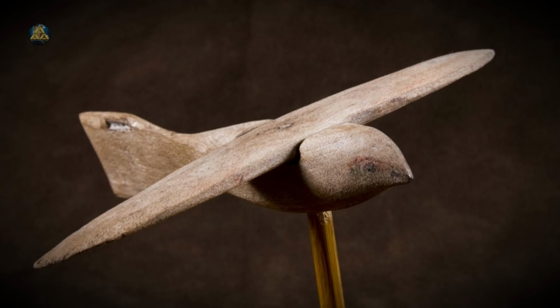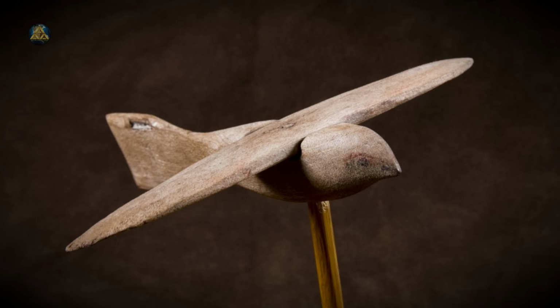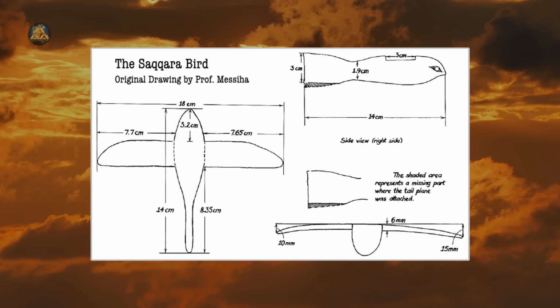Furthermore, the hieroglyphs on the model airplane read "the gift of Amun," and 3 papyri found near the artifact mention the phrase "I want to fly." All these characteristics sparked Dr. Khalil Messiah, the physician who discovered the artifact in 1898, to speculate that the ancient Egyptians first made it as a model of an aircraft they either built or witnessed.